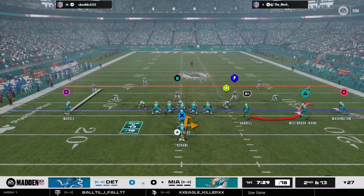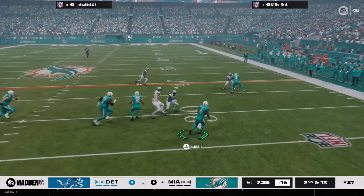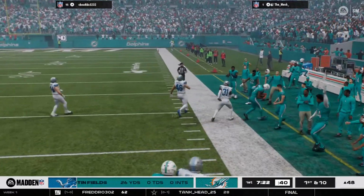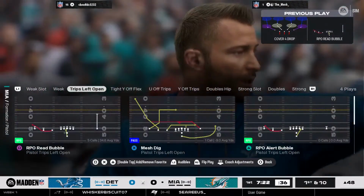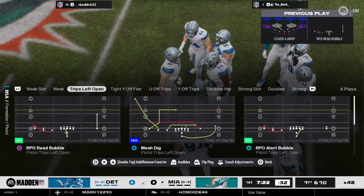Fields gets it out wide quick. And he's going to just get this across midfield before he's taken out of bounds. It's a 26-yard pickup there. And that's going to give the Dolphins a 1st down.